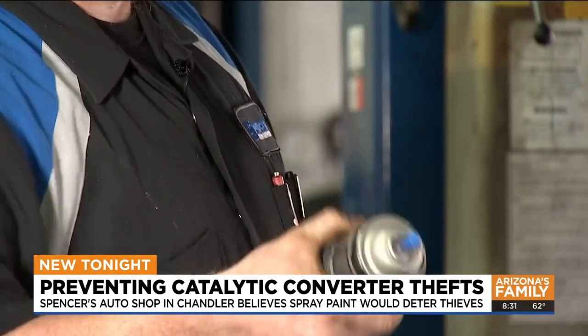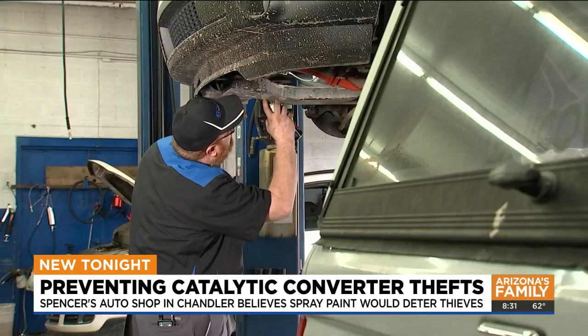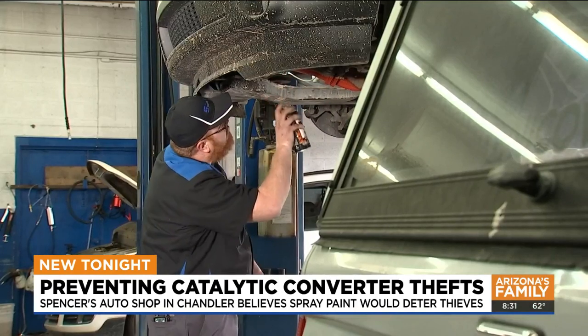Back to the paint, Brittany hopes it puts the brakes on catalytic converter thefts. The recyclers are going to see this spray paint and they're going to question, you know, where did you get this?